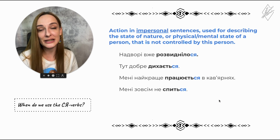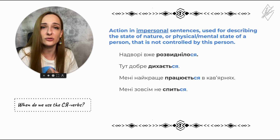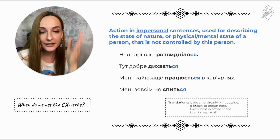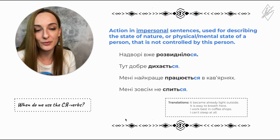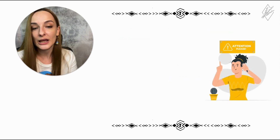Or, for example, мені зовсім не спиться. Like, I cannot sleep at all. And this is not like that you want it or you control it. No, you just don't feel like sleeping. Мені зовсім не спиться. Yeah, and that's it. Here are the translations. You can check them, analyze better. Maybe you can suggest better translations for these sentences. Let me know in comments.